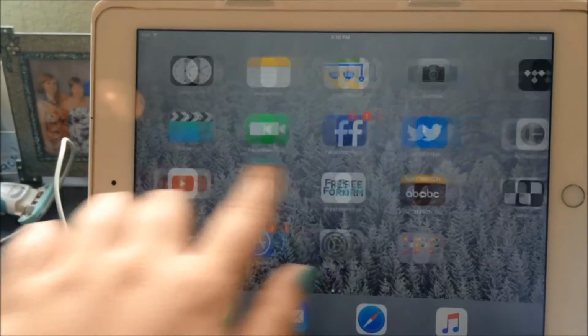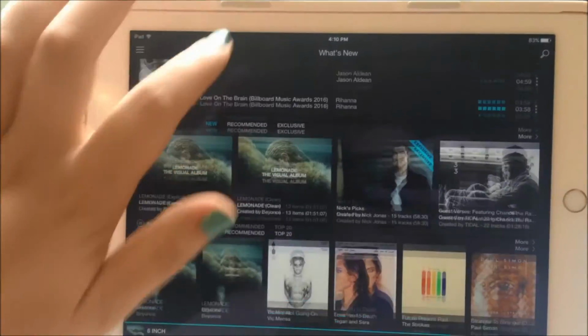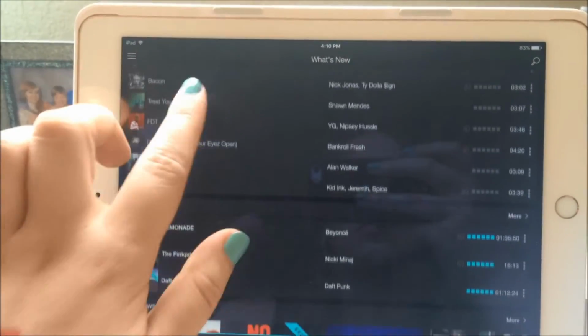And then some other things I've been liking that I don't have in front of me because it's not possible. I recently got Tidal, which, if you guys don't know, it's like Jay-Z and somebody's music service. They don't have everything, but they have almost everything. So, especially if you like rappers and hip hop and stuff, go to Tidal. They got it all.